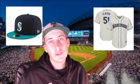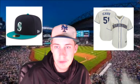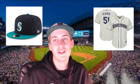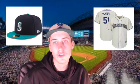And of course, the Mariners, gotta go with Ichiro, man. And the fact that this cream jersey screams me. It's one of the few on this list that really just gets my attention. There's something about the old school kind of cream, it just looks good.